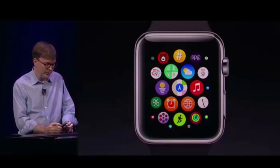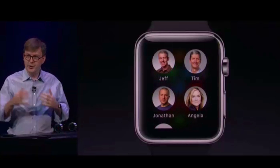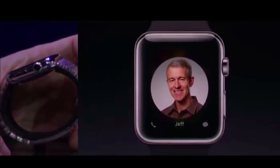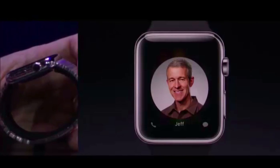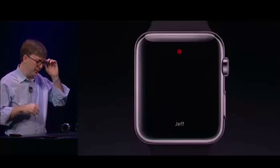You get to your friends with Digital Touch by pressing this button right below the digital crown. And there are my friends. Of course, you can choose who you'd like to have here in your friend list. And I can communicate with someone just by tapping. So I'll tap here on my friend Jeff. And I can either phone him, or I can send him a message. Or if I tap right in the center, I can create this new form of digital touch communication with Jeff. And here I can draw and tap and have a much richer live communication with Jeff.